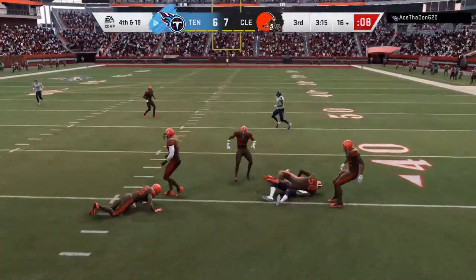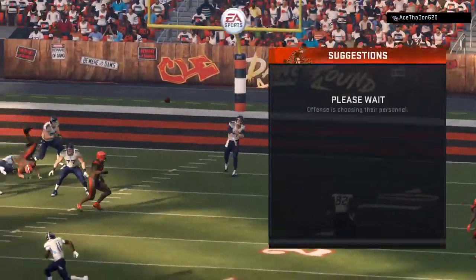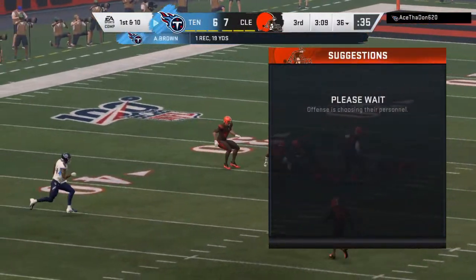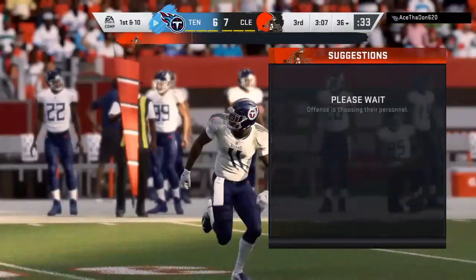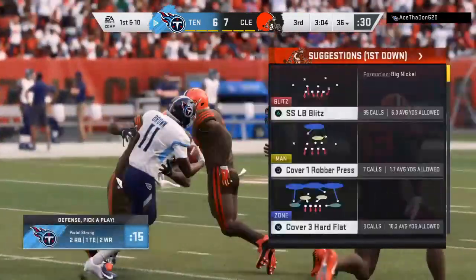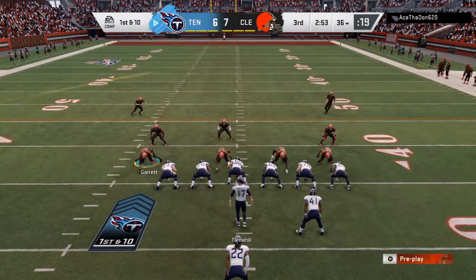This will be caught by Brown. And he's taken down, but able to slip across the 35. 4th down, no problem. 19 yards that time, and now it's 1st and 10. And the Titans first down. So from the 36 now, 1st and 10.